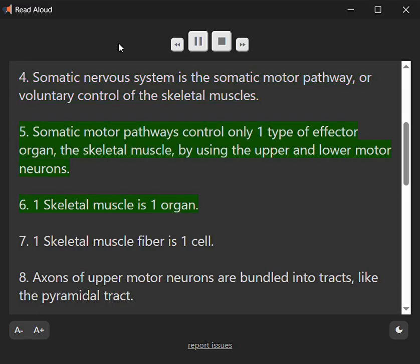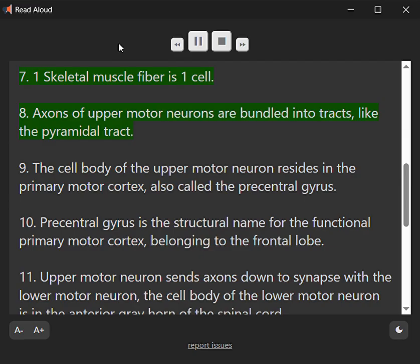5. Somatic motor pathways control only one type of effector organ, the skeletal muscle, by using the upper and lower motor neurons. 6. One skeletal muscle is one organ. 7. One skeletal muscle fiber is one cell. 8. Axons of upper motor neurons are bundled into tracts, like the pyramidal tract. 9. The cell body of the upper motor neuron resides in the primary motor cortex, also called the precentral gyrus. 10. Precentral gyrus is the structural name for the functional primary motor cortex, belonging to the frontal lobe.